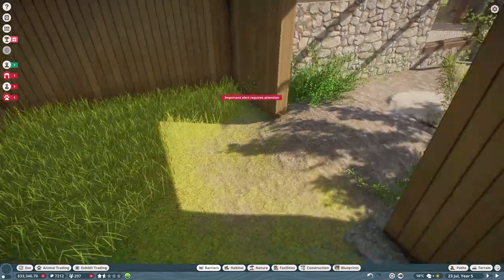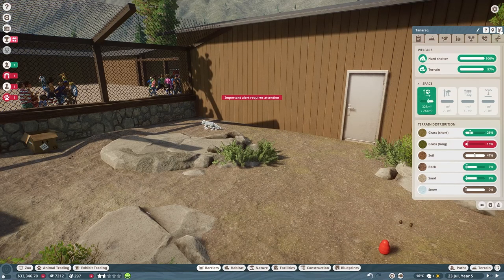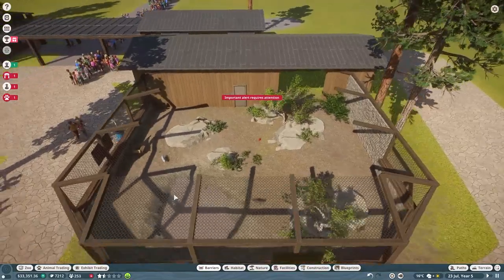There we go. Perfect. And that should also, I don't actually know what their hard shelter requirement was like, but if it wasn't good before, it's fantastic now. So I'm gonna leave it like that. Let's hit play and hopefully see if we can get these protesters to go away.